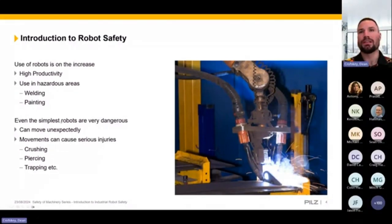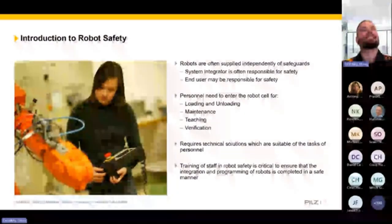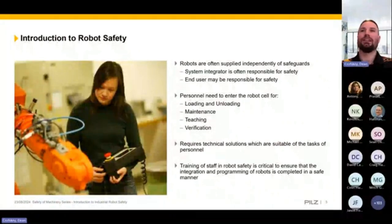A couple of examples there. Robots can move unexpectedly. Movements will generally cause injuries if not safeguarded. Crushing, piercing, trapping. Good thing to mention and be aware of, or we may all be aware of already, but robots are often supplied from the manufacturer without safeguarding measures as such to protect persons interacting with the robot.